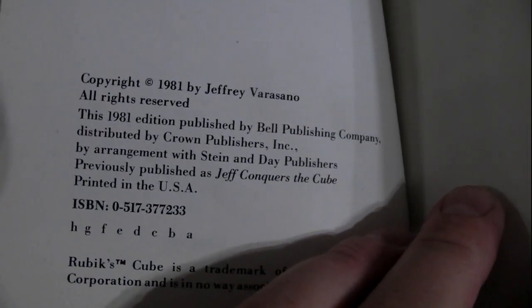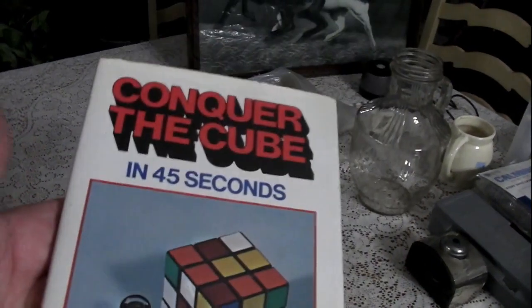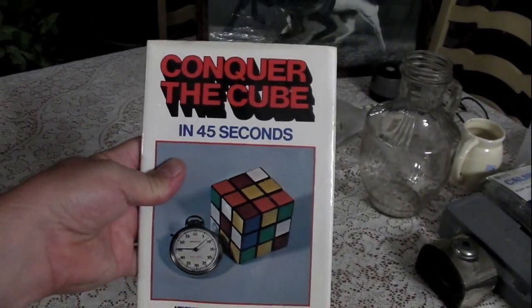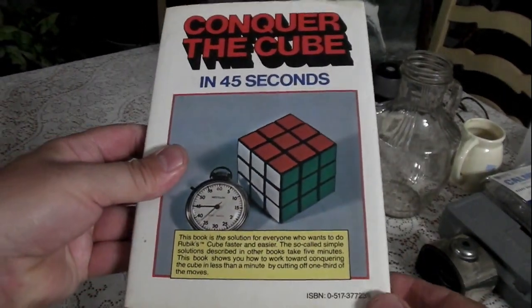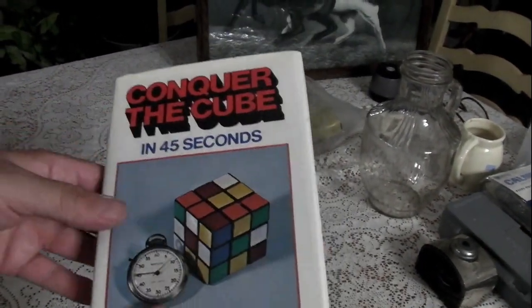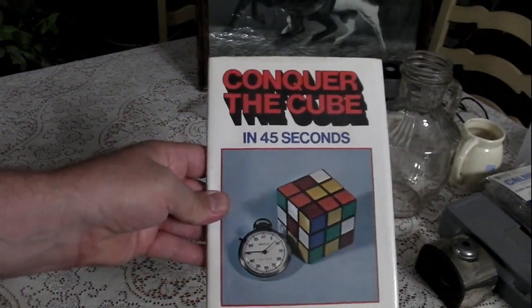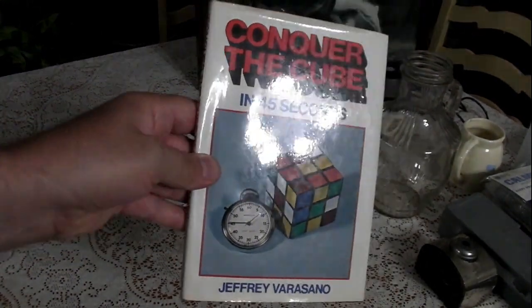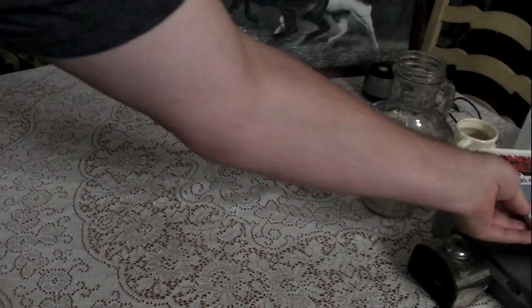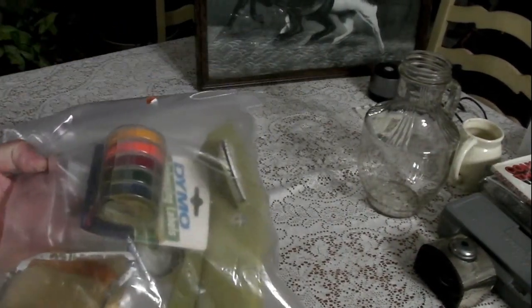1981. How old would that be? That's 40 years old. That's a 40-year-old book. I've guessed that. But these are kind of collectible. I'd say that's a $10 item right there. And it was $1. So a lot of times with books, you can't make much money in books most of the time. But some books are valuable. This one's not super valuable, but yeah, a $10 item. That's pretty good.